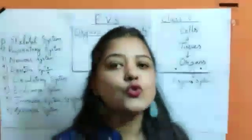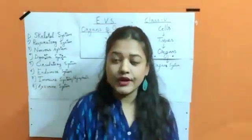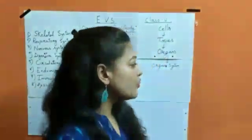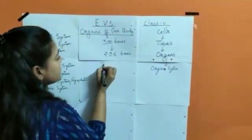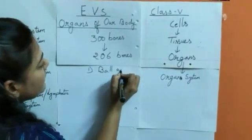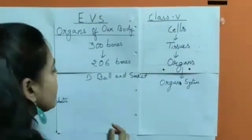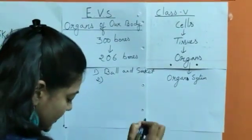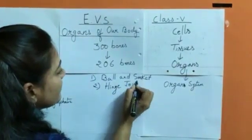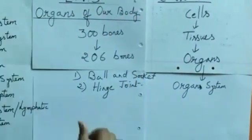Alright? And these bones are joined together. So obviously there will be joints, like here in the shoulder there's a joint, in the fingers there are joints, in the wrist there is a joint, in the neck there are joints. Joints are of 4 types. Let's take the first joint, that is the ball and socket joint. This you will find especially in your shoulder. The second type of joint is the hinge joint. An example of a hinge joint is in your ankle and your elbow.